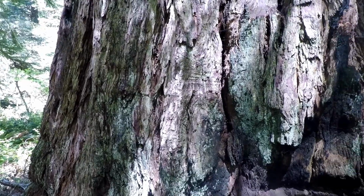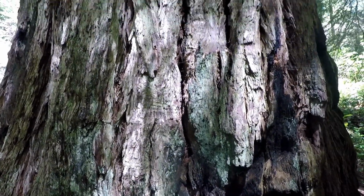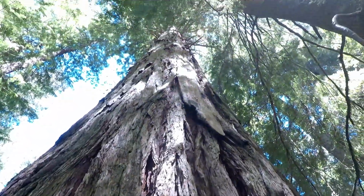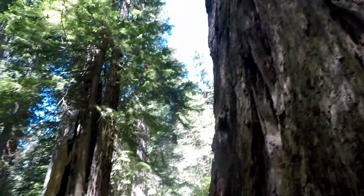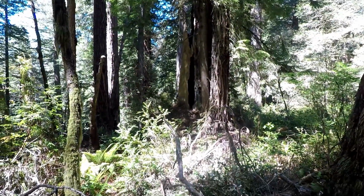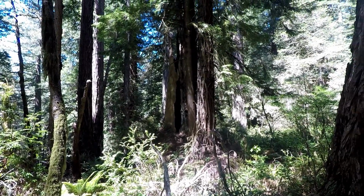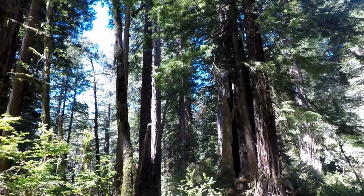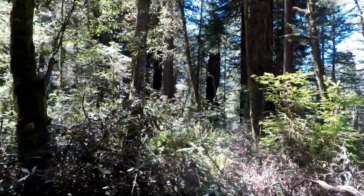Look how wide this is. And this is super, super, super wide. And super, super, super tall. And then let me just show you the scene over here. This busted snag. Is it pretty wild or what? And just more as we look through here. It's crazy forest. Alright, let's move on and see what else we can find.